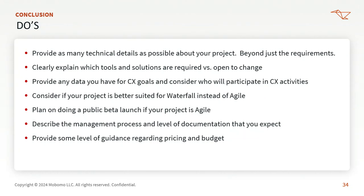Brian mentioned, consider if the project is better suited for waterfall instead of agile. Waterfall is not a four-letter word. I mean, every government RFP talks about agile. If it's not agile, that's okay. Just what really fits better for you.